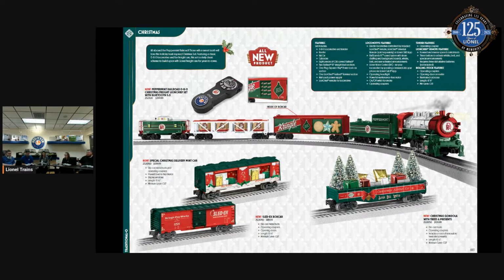Also have some really fun add-on pieces. We want to make sure that if you've purchased a Lionel set, you have all kinds of different pieces to go back with it or mix and match. So we have the special Christmas delivery mint car. The mint car has the actual wrapped presents inside of it. This kind of goes back to the Winter Wonderland theme.